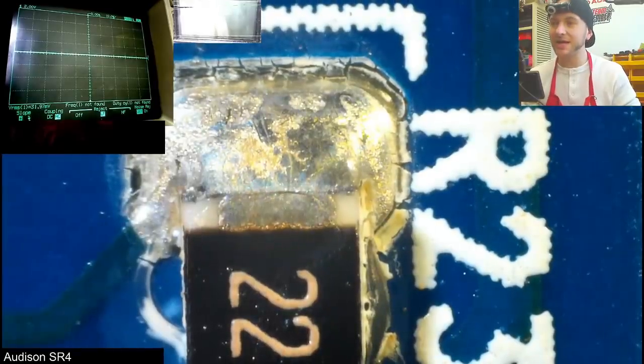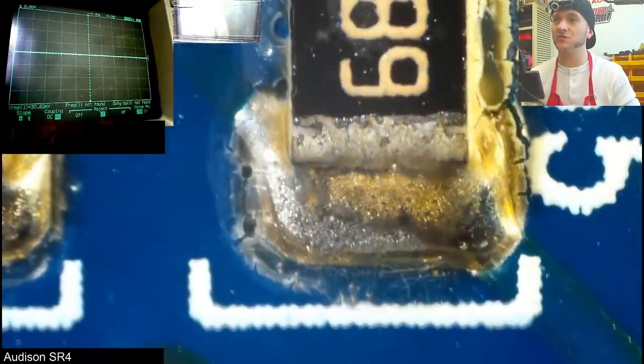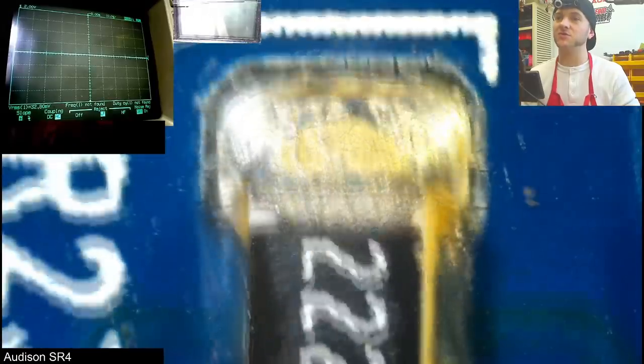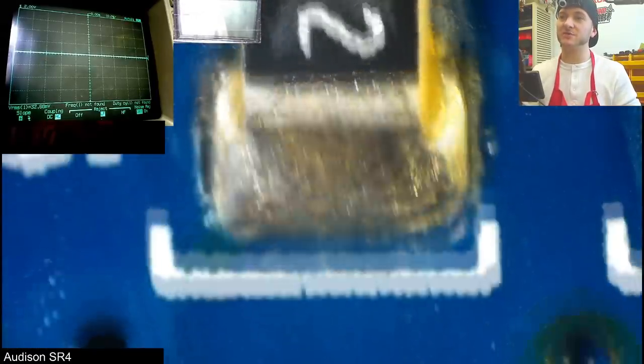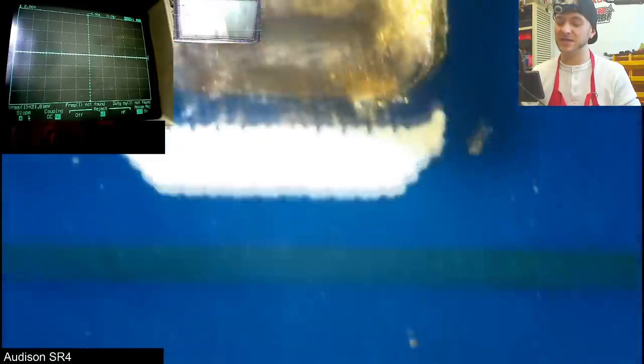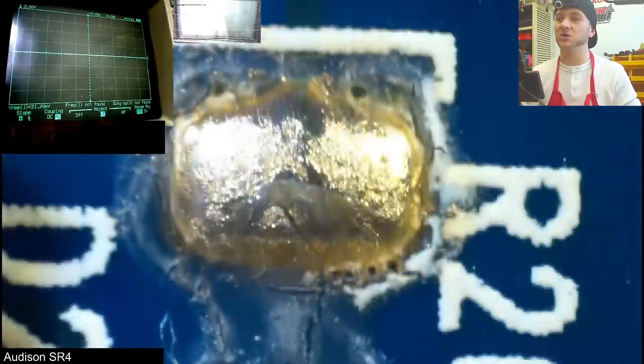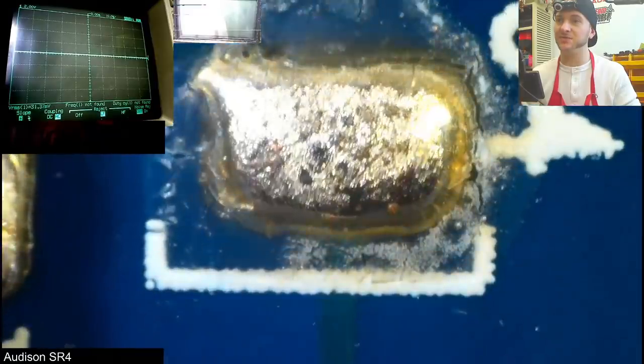And just out of interest, let's take a look at some of the solder connections on the rest of the resistors around here. This is one of the things that I don't really like about surface mount. Surface mount is great because it massively saves space. It horrendously cheapens up the manufacturing cost of circuits and amplifiers and stuff like that.